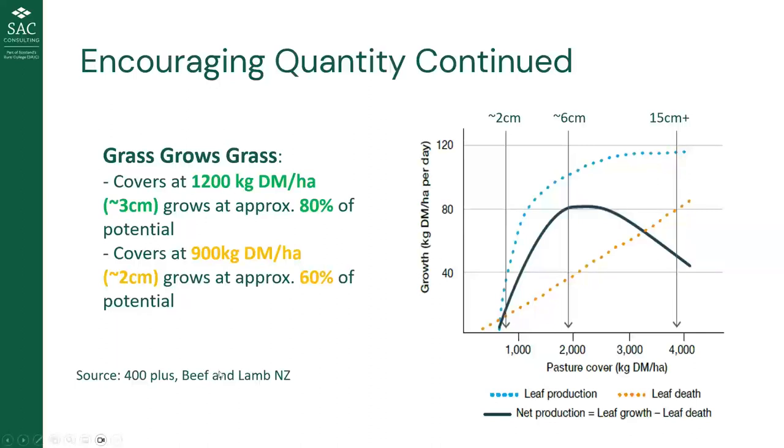And this statistic taken from, again, this Beef and Lamb New Zealand document, puts that into figures: a cover at around the 3 centimeters mark will grow at 80% of the grass potential. If there's only 2 centimeters of grass, we're only getting 60% of the potential grass growth. And so for this reason, often where they're set stocked or rotationally grazed, we're hoping to try and keep managing the grass to be in this sort of 6 centimeters zone.